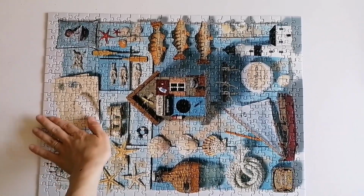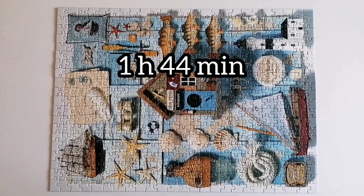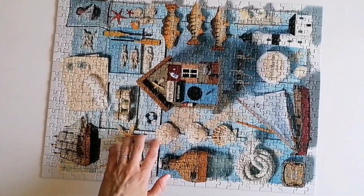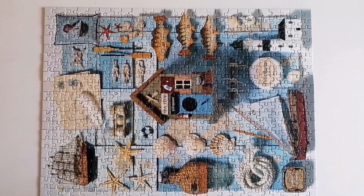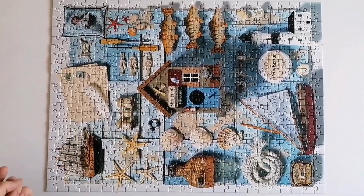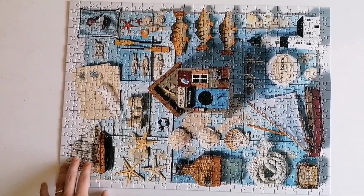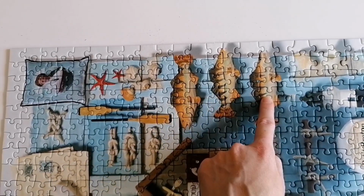Now it's done and my time was 1 hour and 44 minutes, and I'm a little bit disappointed because this was really fun, but surprisingly difficult again. I just don't seem to know which puzzles are easy and which are difficult. Actually, I haven't encountered many easy puzzles, but anyway, it's so weird because it seems so easy.